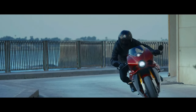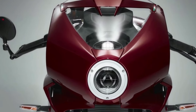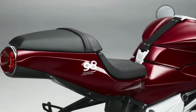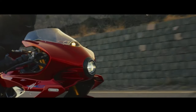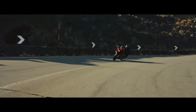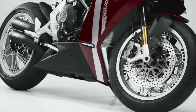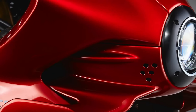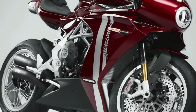Design philosophy. The Superveloce 800's design is a tribute to MV Agusta's storied racing heritage, combining retro aesthetics with modern performance. Its sleek, streamlined bodywork pays homage to classic racing bikes, while contemporary design elements ensure it stands out as a cutting-edge machine. The overall look is both aggressive and refined, capturing the essence of Italian sportsmanship.